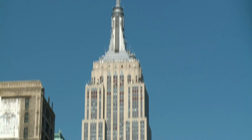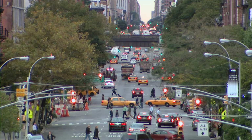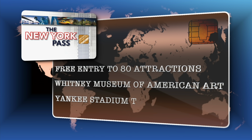The New York Pass is a tourist card. Prices start from $209 or £139 and claims to save you time and money when sightseeing in the Big Apple. You can also use it for discounts on entry to the Whitney Museum of American Art and a Yankee Stadium tour.